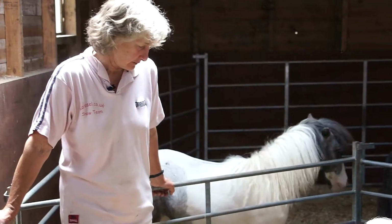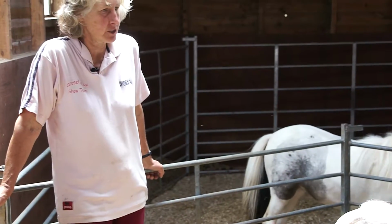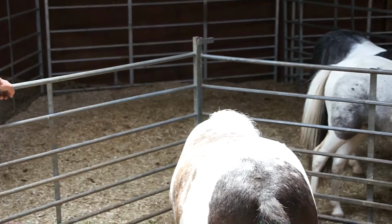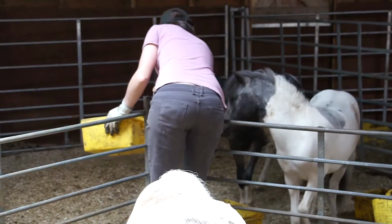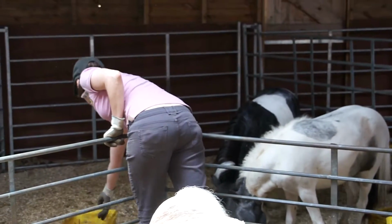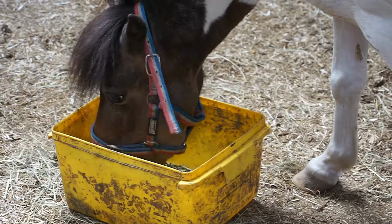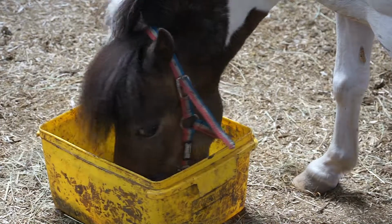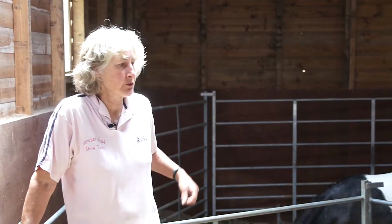And Kaluna at the moment is getting a nice feed of Alpha A, which is chaff, chopped lucerne, and a cool mix, which doesn't get them too excitable. They also have some food which needs soaking, a sugar beet base feed, and they get 2 feeds a day. So the morning is just feeding, water, hay, and then mucking out, making sure they're all comfortable.